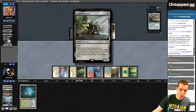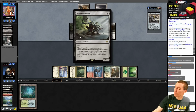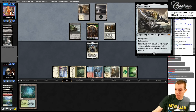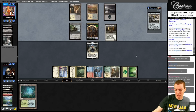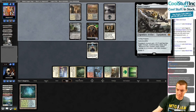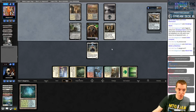Bowmaster should have been a red card. Honestly, yeah. Why is Bowmaster just a black card? Oh, this isn't a Germ? I don't know if that's true or not. We'll find out, honestly. I don't know how this affects the living weapon. I don't know if it's an actual trigger or not. We'll find out though. Obviously, having Elesh Norn in play, our topdecks are huge.